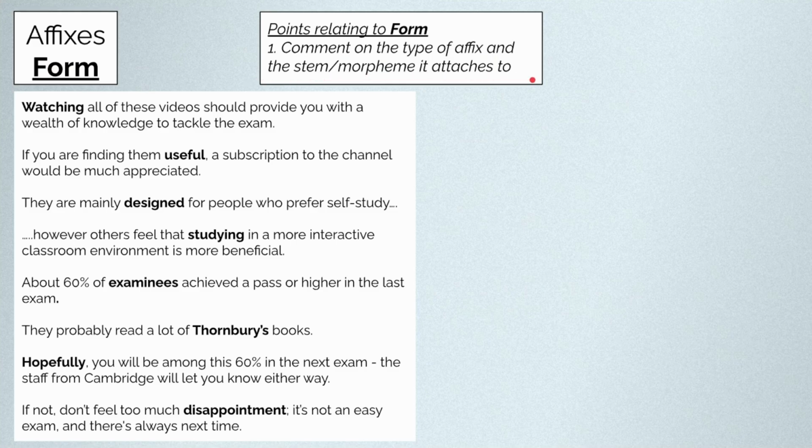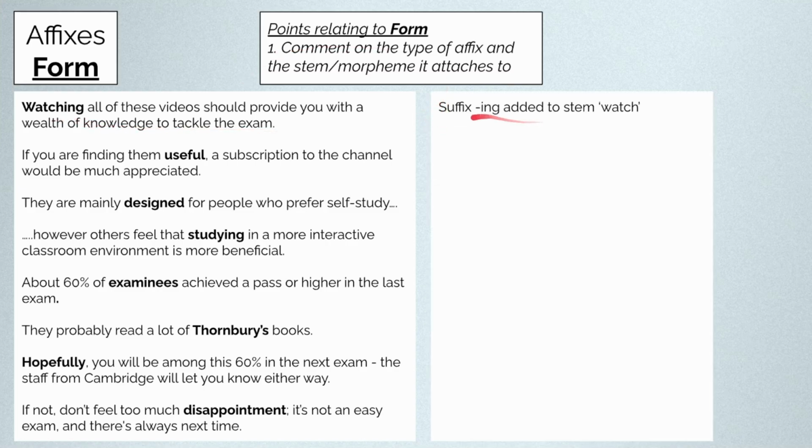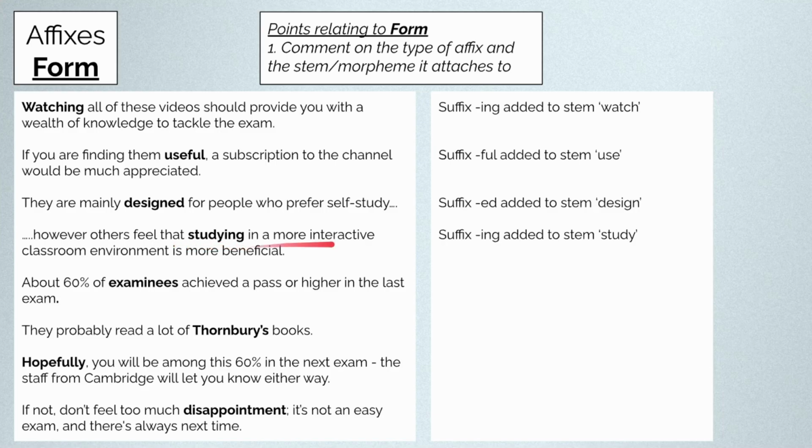Unlikely. Let's start with the form of affixes, comment on the type of affix and the stem or morpheme it attaches to. Now, if you get a question on affixes, likely there will be quite a few to analyze, since there is only really one point to make about form and one for use. In watching, we can say the suffix ing added to the stem watch. Useful, suffix ful added to stem use. Designed, ed. Studying, ing. Examinees, we noted before, has two suffixes.